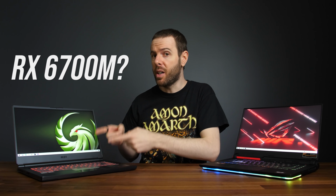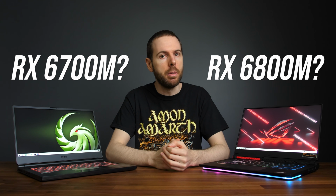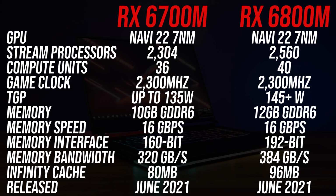Should you get AMD's RX 6700M or RX 6800M in your next gaming laptop? Obviously, we expect the higher tier 6800M to do better. The question is by how much, and is it worth paying more for? Here are the differences in specs between these two laptop GPUs.